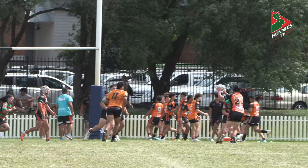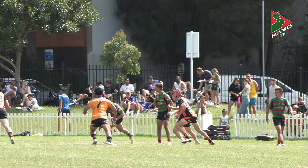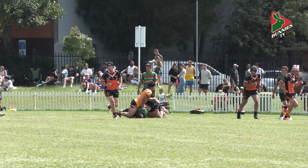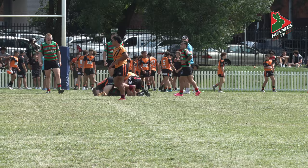So that's a knock on. No, South have got the ball. Fantastic. Yep. It was just a poor pass. Yep, low percentage play that one. More possession for South. They've had the most of the possession, I think, Milo, on this so far. Yeah, they definitely have. Don't know what the Tigers' completion rate is, but I don't think it's good.